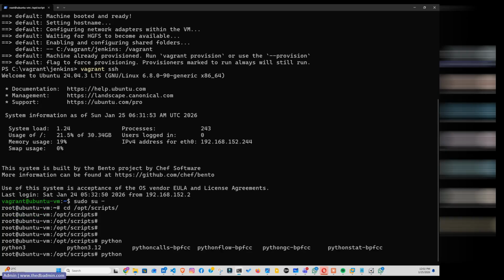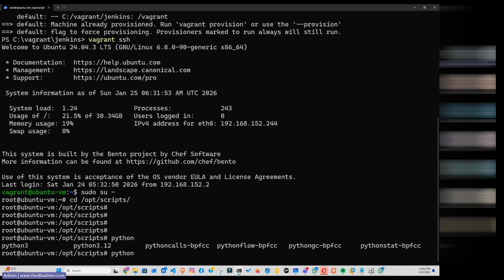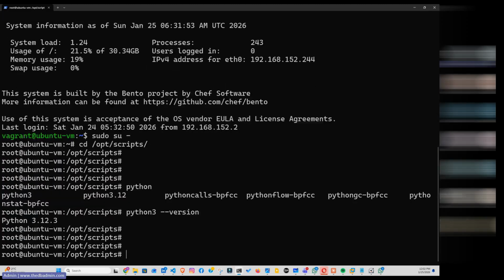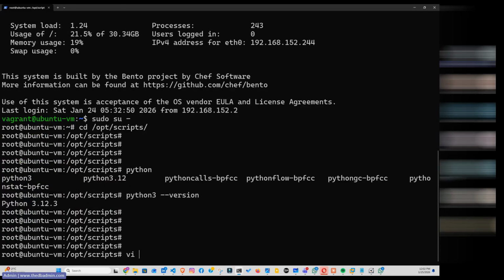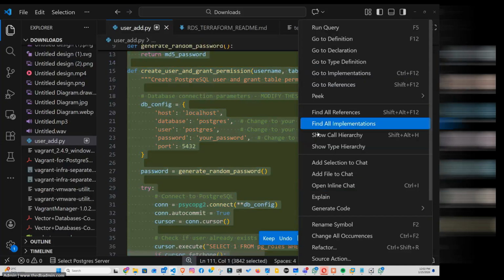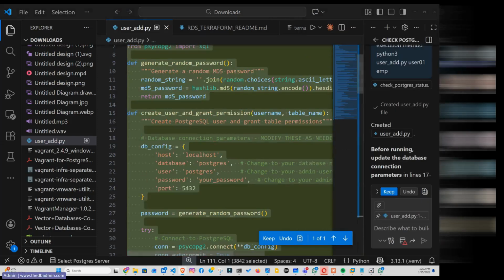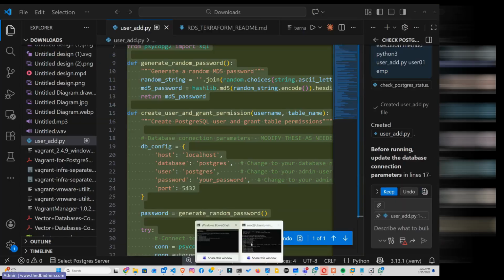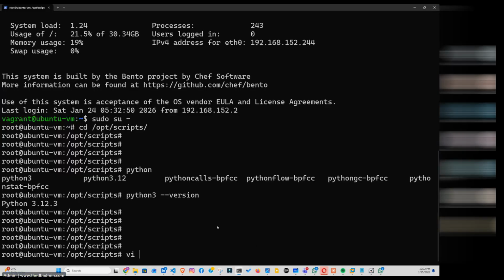So now it's a new server. After writing this command, what do you think? Is Python available or not? Did I install Python here? No, right? It's available by default, so I will use the same binary. For that, let me simply copy my script and paste it here. Let's close unwanted windows. Create user.py.